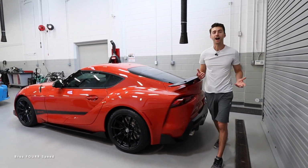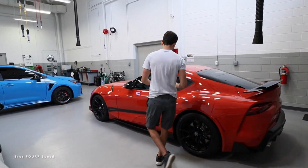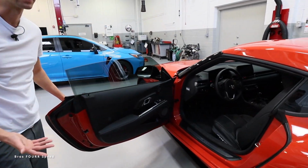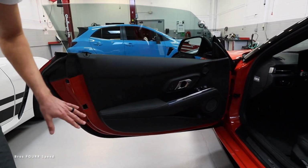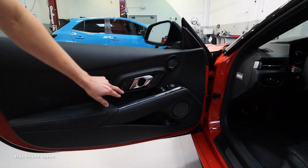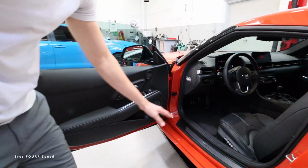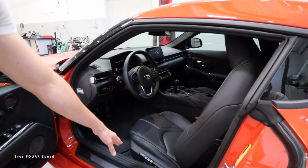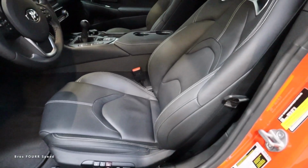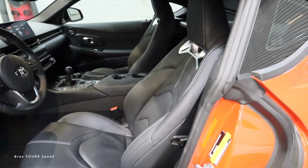Now, let's go ahead and hop into the interior. With this being the 3.0 Premium underneath, you get that very nice black leather interior. You can see white stitching along the door panel with some gloss trim. We have a trunk button down below, lock and unlock and your release handle, and then your typical power seats with all the controls, memory seating, adjustable lumbar support, along with the bolsters, and a nice black leather steering wheel.